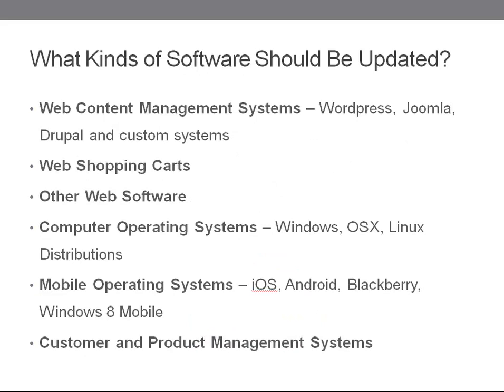So what kinds of software should be updated? Of course, web content management systems like WordPress and Joomla and Drupal, as well as custom systems, shopping carts, and other web software, computer operating systems like Windows, OS X, which is on Macs, Linux distributions, and also mobile operating systems like iOS, Android, BlackBerry, and other customer and product management systems.